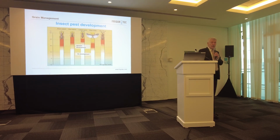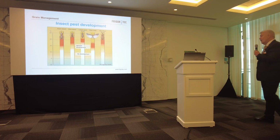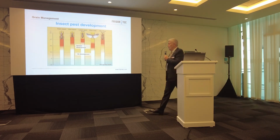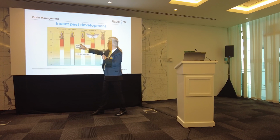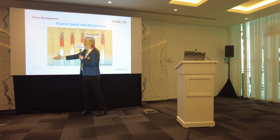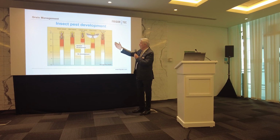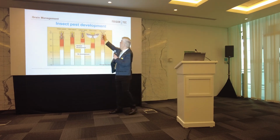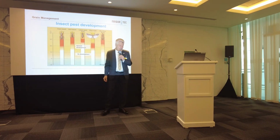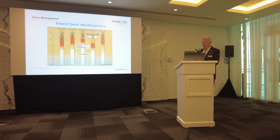When we look at the temperature, we see the development starts beginning at 15, 20 degrees. So you should store your grain lower than 20, better lower than 15 degrees, because this is the red field. Here you see the temperature on the left side. In this red field is the best situation for the grain weevil. The other one is similar, the rice weevil likes a little bit higher temperature. But the grain weevil starts at 15, latest at 20 degrees. So you should store your grain cooler.